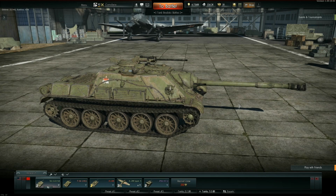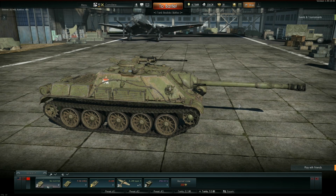You've got to practice with the gun so you can land your first shot, and then you just work people over like that. So that's my thoughts on the SU-122-54.